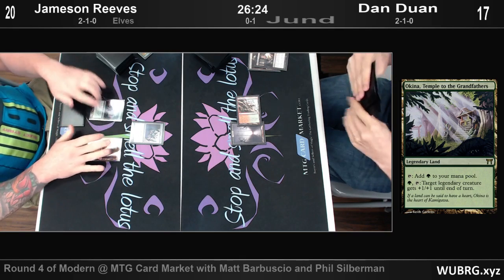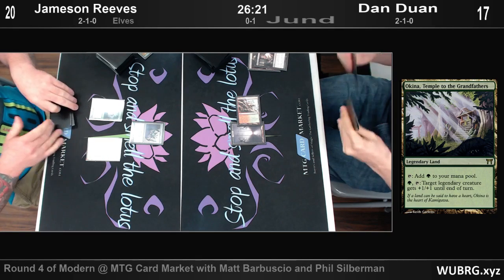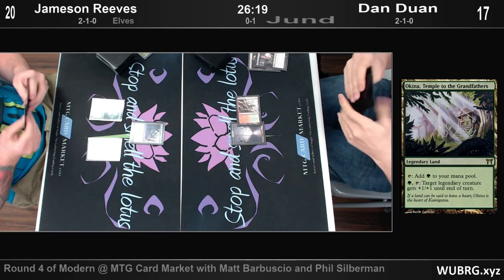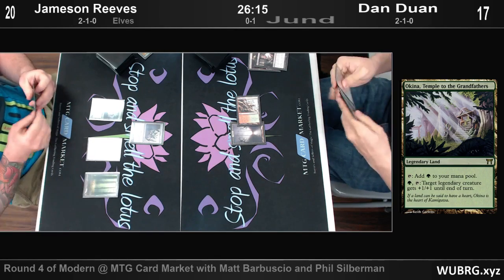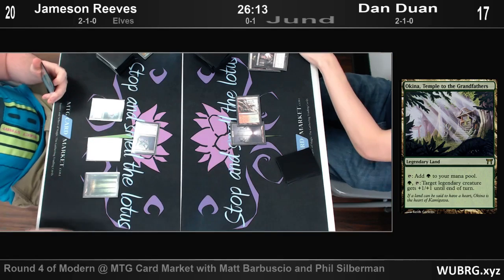Let's see if he's got another discard spell. Nope, just a pass. I'm not sure what this Revoker named. Definitely not Raging Ravine. But yeah, Jameson's hand's not great. He mulliganed. He kept a hand I think he had to keep. Yeah, you have to keep that hand.